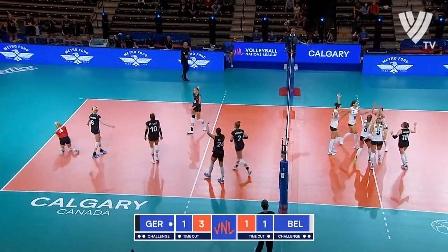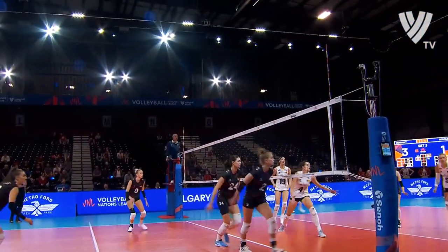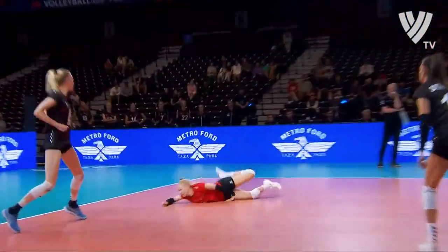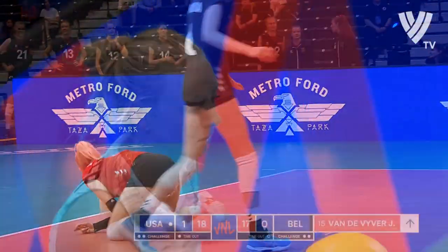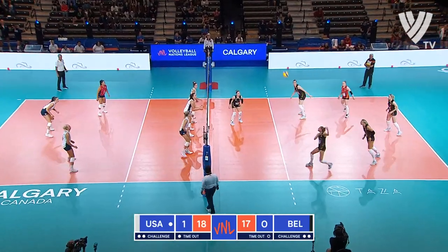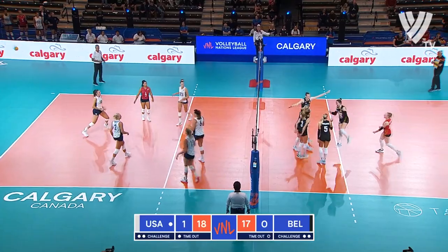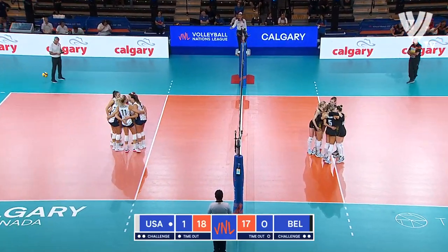Herbots. She is piling up the points. Points against a well-formed German block. Was in a safe position. Back in the divider. It's a size call there, and there's a great swing from Herbots.